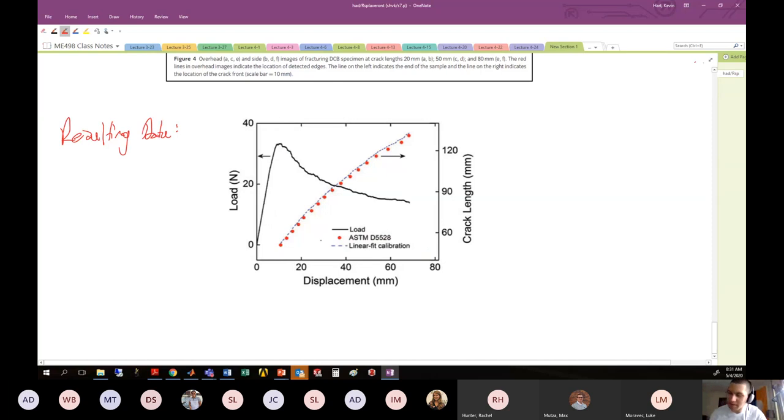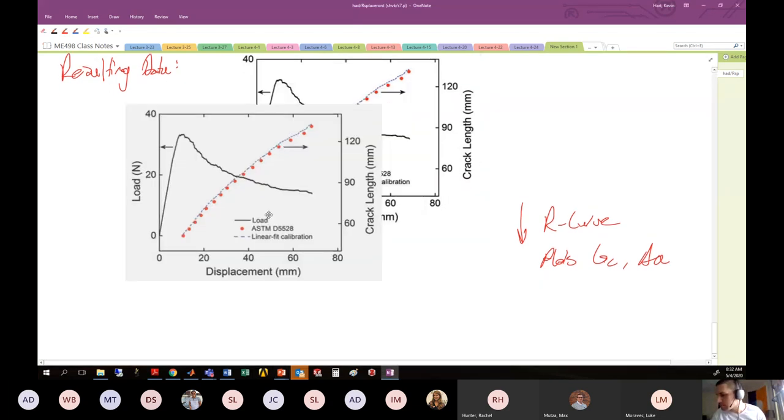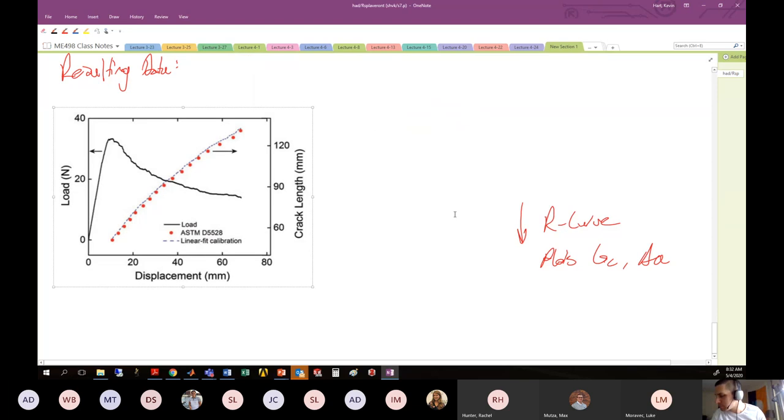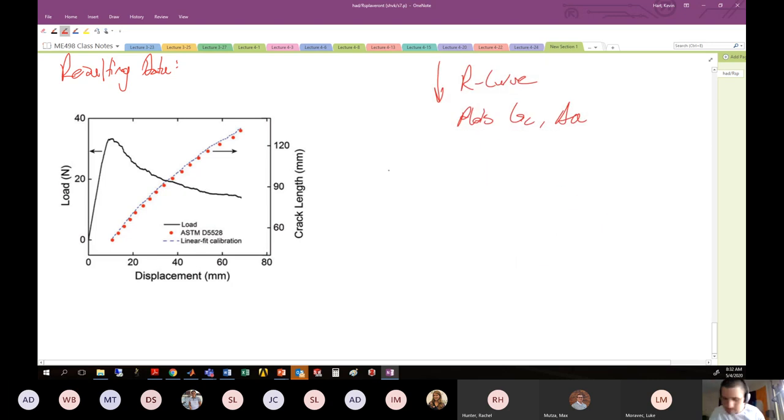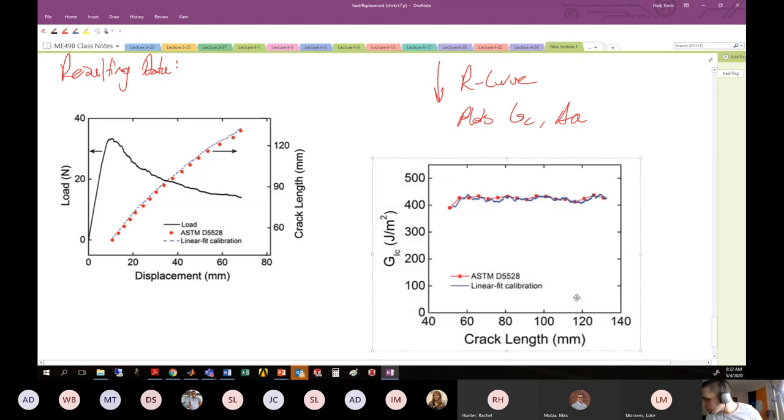All right, so if you have data like this and you've collected this data, you can then create what's known as your R curve. Remember, which plots the critical strain energy release rate GC as a function of crack advance delta A. And it would look something like this.